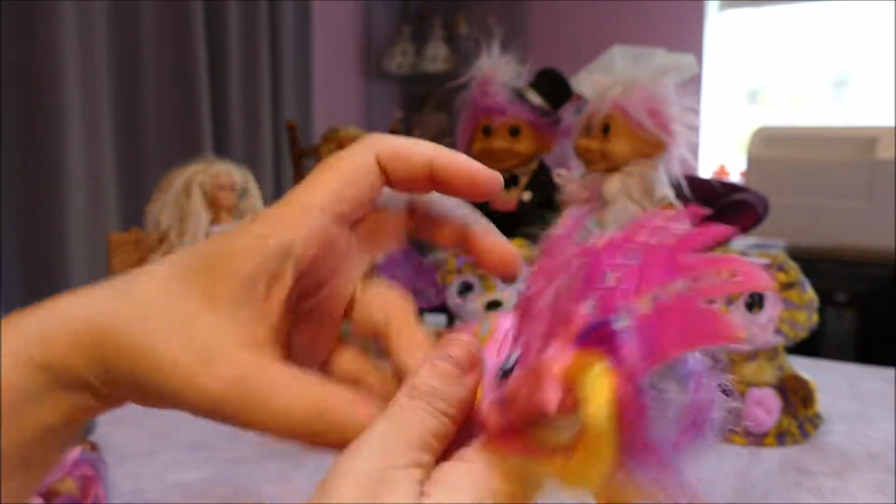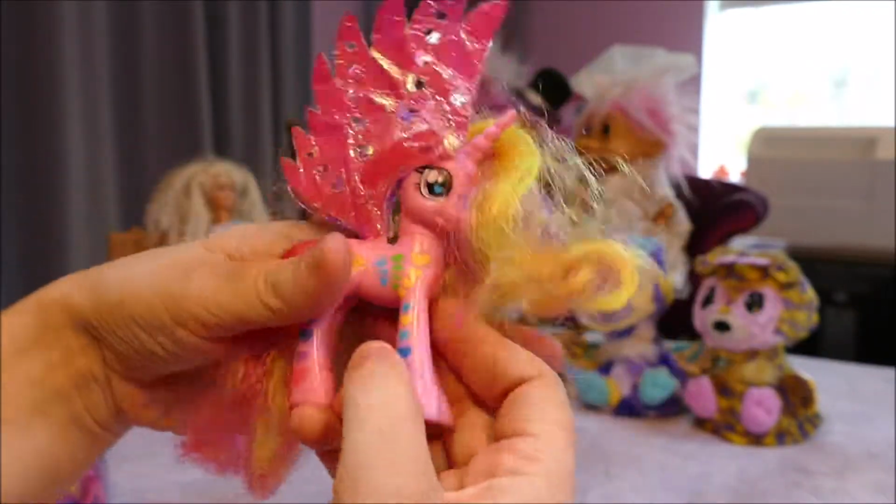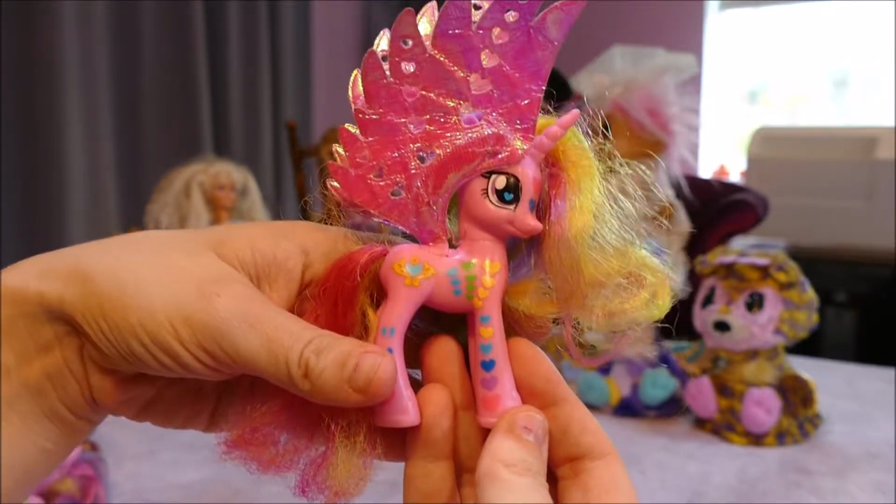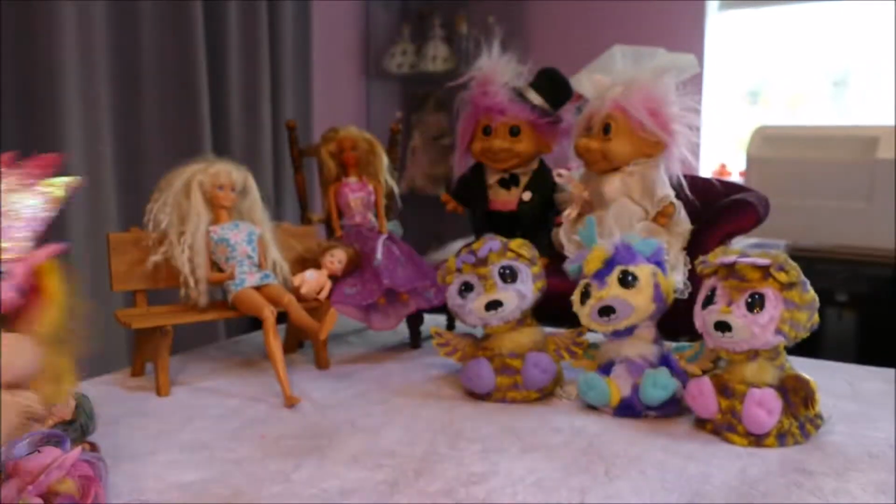I think I paid $1 for her. She doesn't have a sticker on her. Yeah, I'm pretty sure I paid $1 for her. If she wasn't $1, she's 50 cents like the other one.